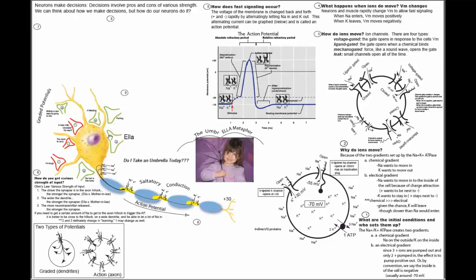I think that's it for the second run through. We're going to come back through the run through a third time and talk about synaptic transmission and how you have the negative effects.